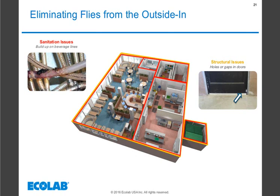Of course, children are getting all over the place, so we want to make sure there's nothing that they're going to be coming into contact with. And we can take advantage of the fly's behavior when we do that by making these treatments out of reach of your customers.